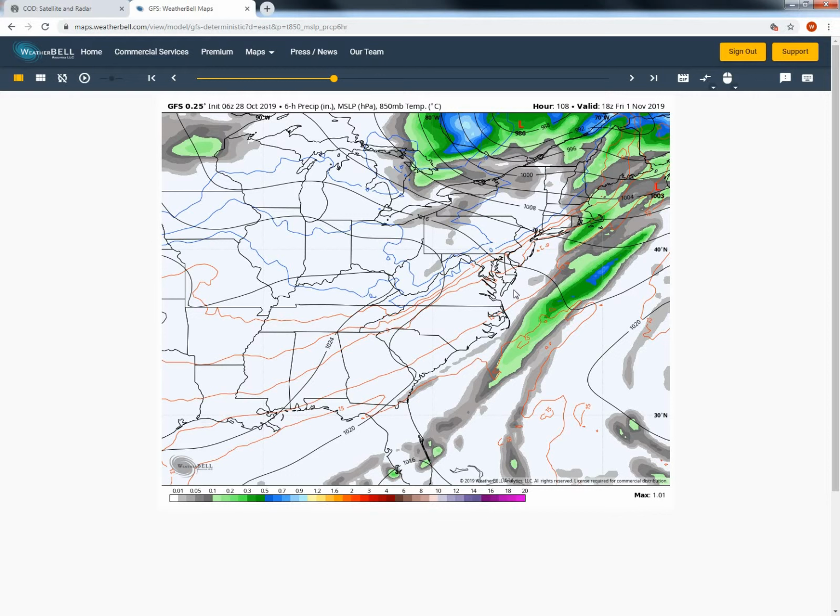Could see a lingering rain shower Friday morning, but with these stronger cold fronts, they typically move a little quicker than the models are showing, so I do expect that to move through Thursday night into Friday, and by Friday morning we should just be seeing anywhere from partly cloudy to mostly cloudy skies, then becoming sunny for Friday afternoon with those slightly breezy winds for Friday afternoon.